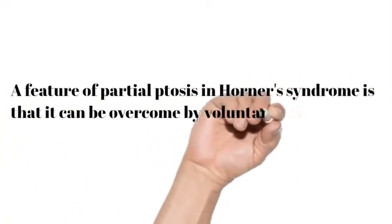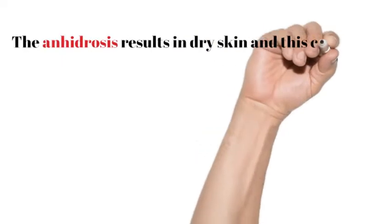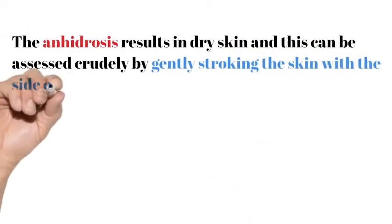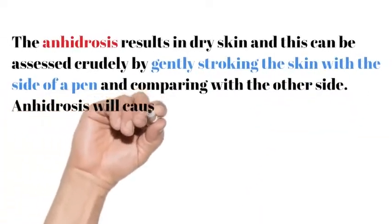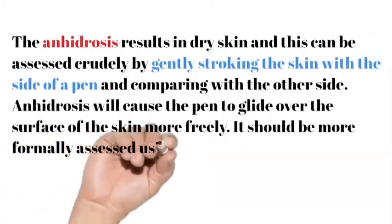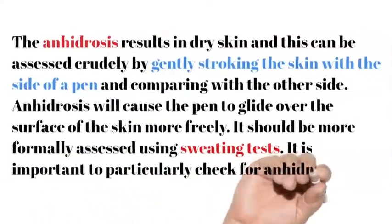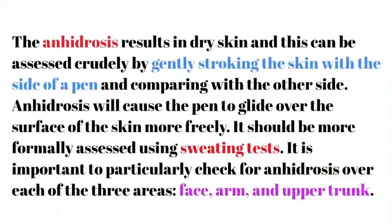The presence of anhidrosis is variable and depends on the site of the lesion. The pattern of anhidrosis has useful localizing value. The anhidrosis results in dry skin, and this can be assessed crudely by gently stroking the skin with the side of a pen, and comparing with the other side. Anhidrosis will cause the pen to glide over the surface of the skin more freely. It should be more formally assessed using sweating tests. It is important to particularly check for anhidrosis over each of the three areas, face, arm, and upper trunk. This will determine the patterns of anhidrosis in localizing the site of the lesion.